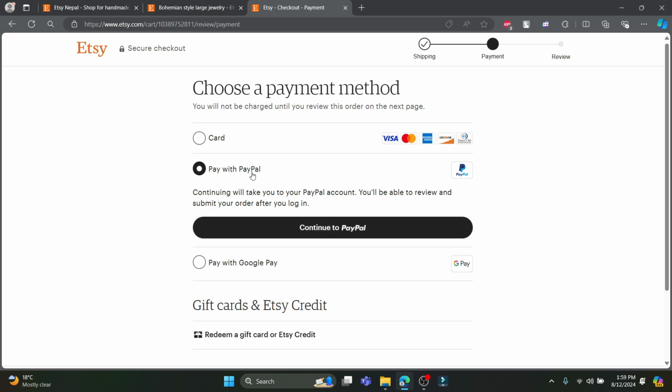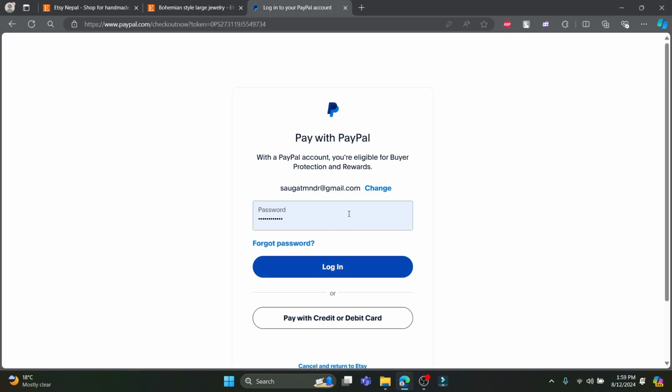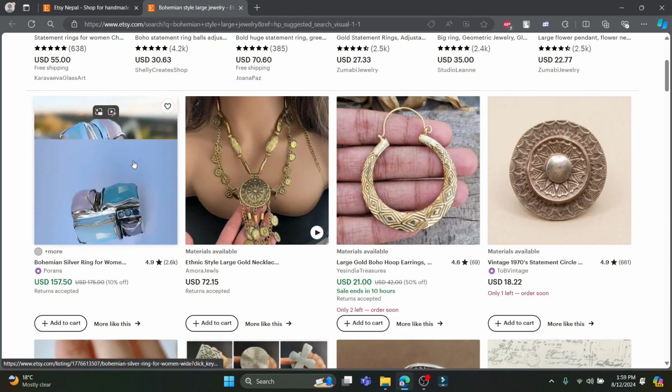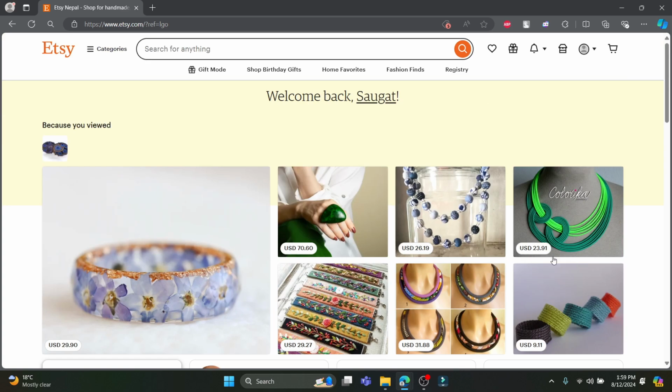So select pay with PayPal. After you select a product, go ahead and click on continue with PayPal. Wait for a while and you can see that you must log into your PayPal account. Go ahead and write down your Gmail address, your password, click login, and then pay for the product which you want. So guys, this is how you can pay with PayPal on Etsy.